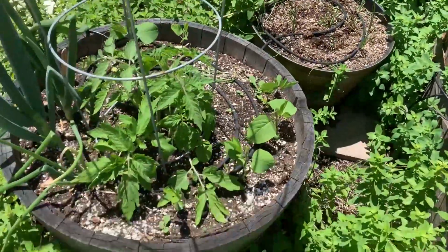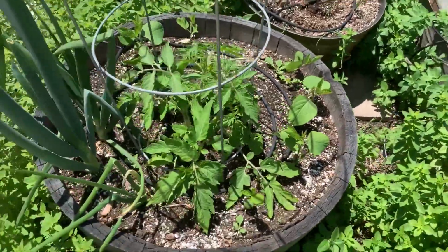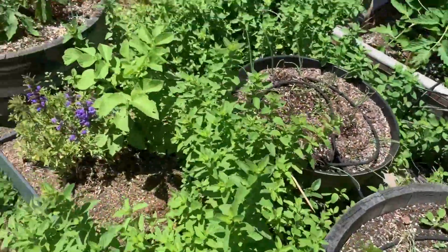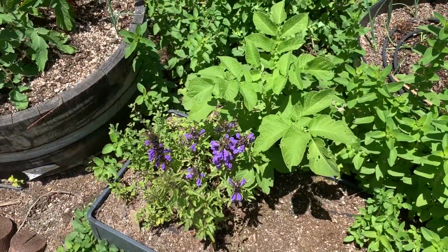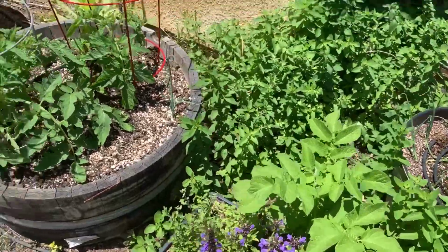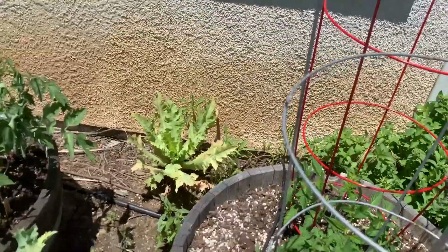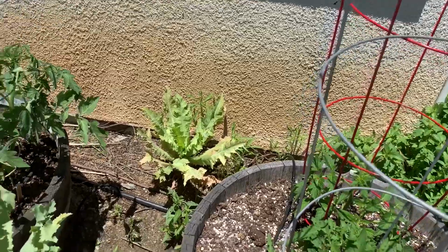And then over here are my soybeans. They're doing pretty well. Some lingering onions. Some more of the bee balms. I think this is hyssop. Yep. And my poppies over here. Nothing's happening with them yet. They look kind of hungry. So maybe I should feed them.